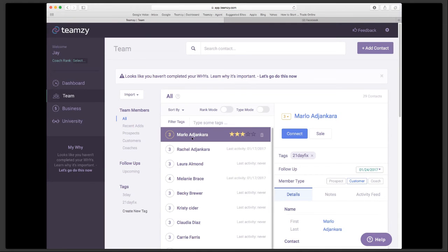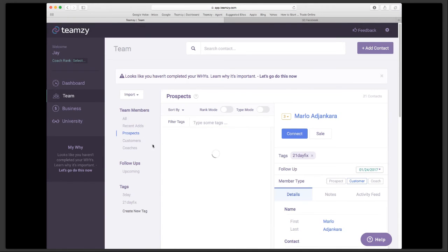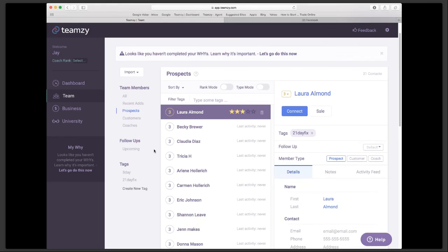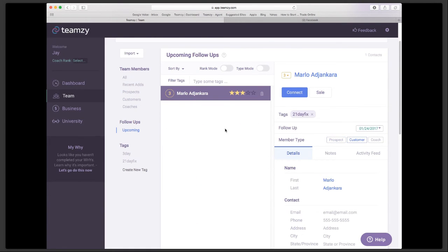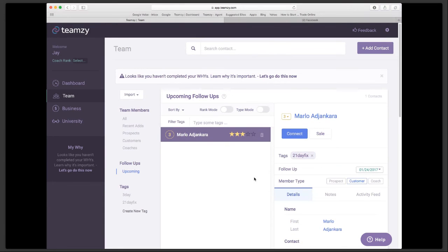You also have additional lists. If you wanted to see your prospects, you could click here. This is going to give you a running total. This is going to give you a running list of everyone that's currently in the prospect type, customer type, coaches type. If you want to see a list of all of your upcoming follow-ups, you can click this, and this would give you a running list of every follow-up you have set for the next year, okay? So feel free to use those lists so that you can serve your clients better using the information you've already collected.